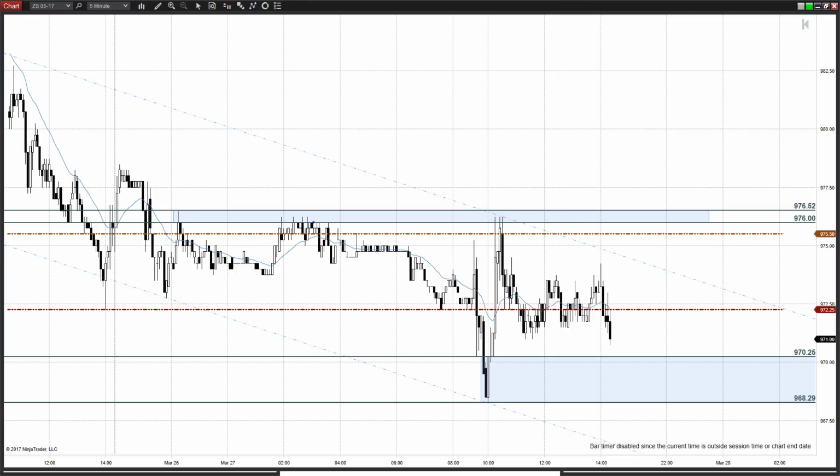Very obvious that we're inside a little bit of a range here, and they're having a hard time even with this range right here. So chances are that we're going to have to kind of deal with this range in the middle, but the bears own the market. It's hard to say otherwise given the overall trend continuing to the downside. Major area of resistance between 976.50 down to 976. Support being between 970 and a quarter down to 968 and a quarter.